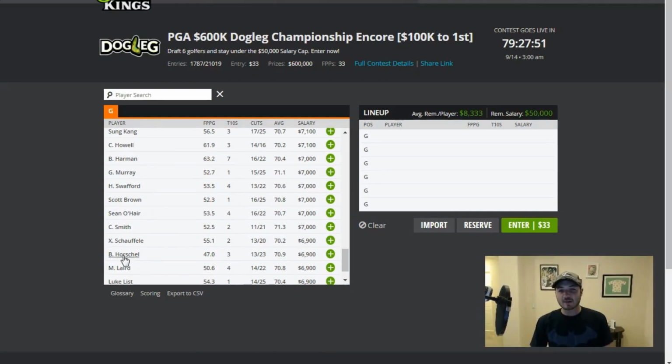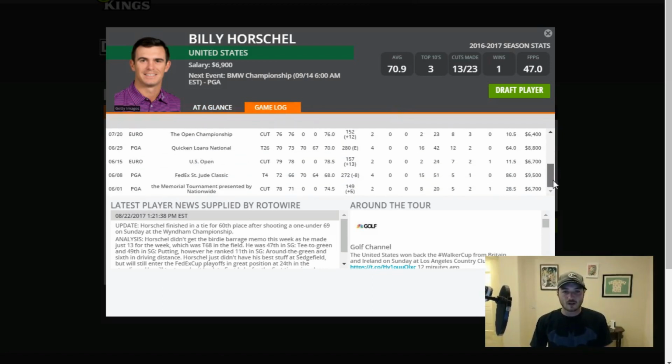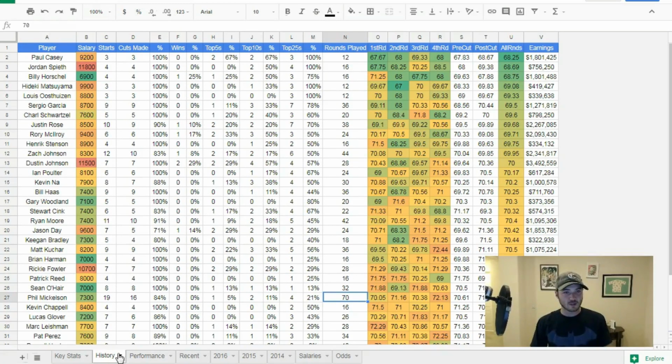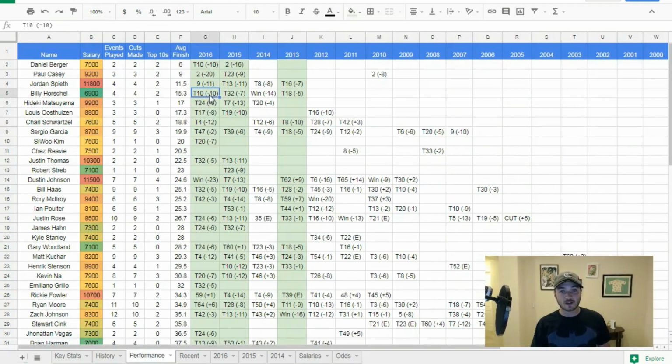And then there's an interesting name here with Billy Horschel. So, you know it's been a little ugly for Billy over the course of the last couple months. But if we go to the BMW Championship history, you have to have played at least 3 tournaments to get on this chart. Billy Horschel's played 4 times. He has a win, 1 top 5. That means 2 top 10s. We can actually look at his history here. Here you go. T10, T32, and T18.